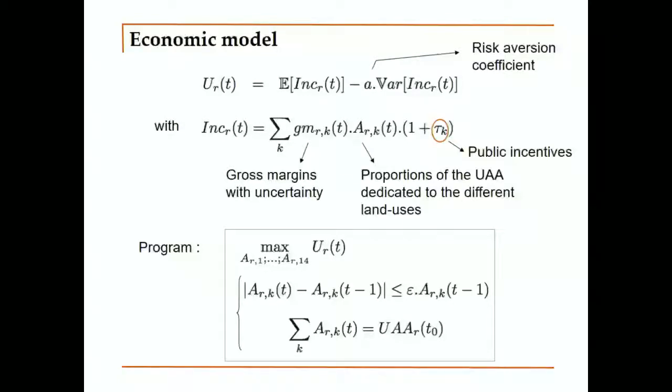The income depends on the gross margins dedicated to each land use, the proportions dedicated to the land uses, and it depends also on the public incentive. If tau is positive, this means that the specific land use has subsidies. If tau is negative, this means that the land use is taxed. And then, what is the program? It's a classical economic program, an optimization program.